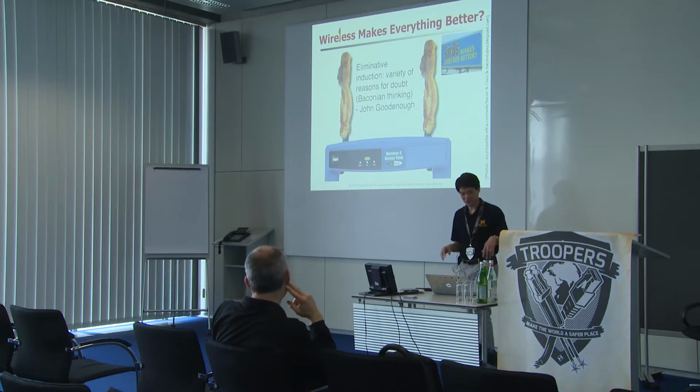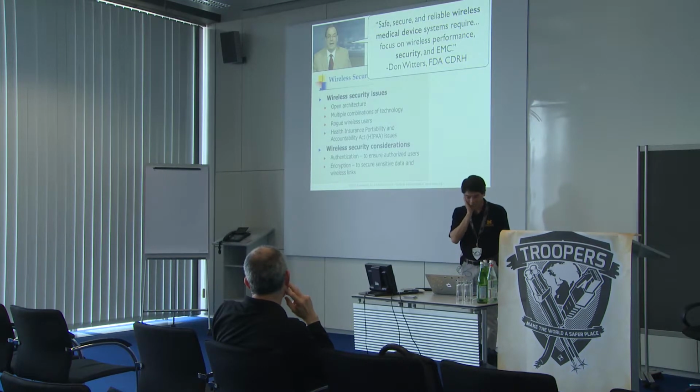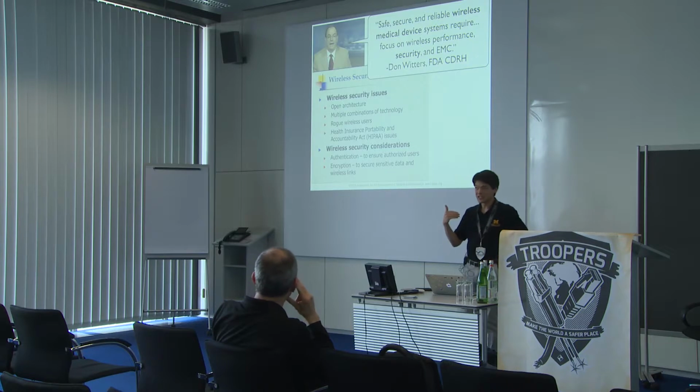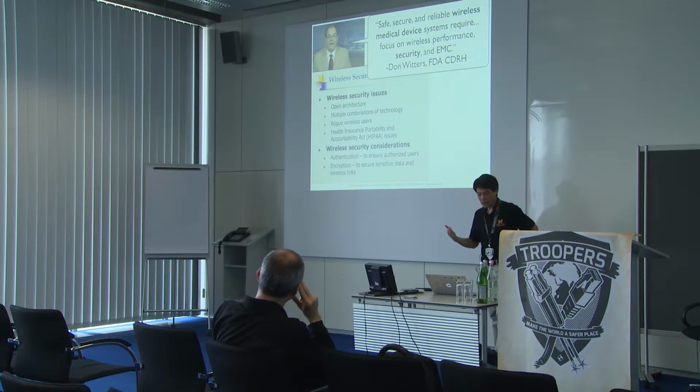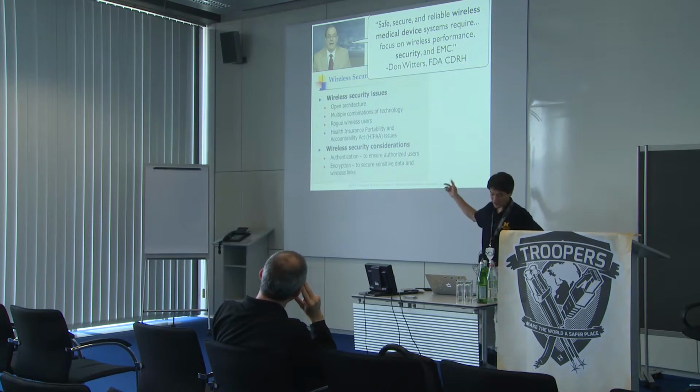Just sprinkle it on every medical device and it's supposed to make it better, but not always. So one of my colleagues out at the Food and Drug Administration actually put out a little 101 on wireless security, at least what the regulators look for. And here's a quote: "They look for safe, secure, and reliable wireless medical device systems."